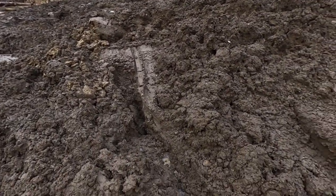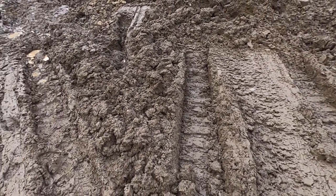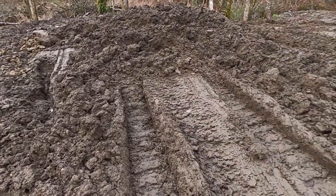Can't push it any further because this is just a hole right here. You can see where the tracks start to go in. The dozer just sinks. It won't push it.